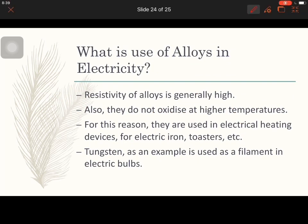So what is the use of alloys in electricity? Alloys are basically a mixture of a metal and a metal, or a metal and a non-metal. We have seen that the resistivity of alloys is generally high, and also that they do not oxidize at higher temperature. Using these two properties, human beings designed several electrical heating devices. Examples of electrical heating devices are the electrical iron and toasters.